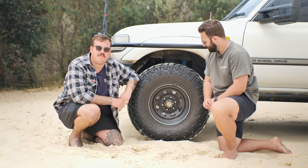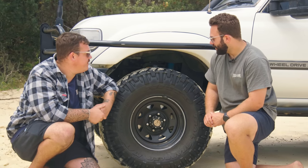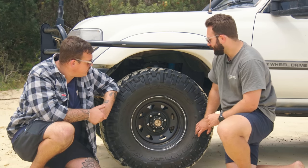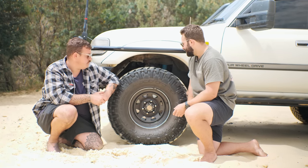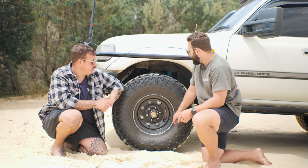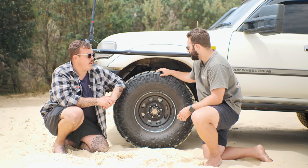Well, nothing screams tough tourer like a set of 35s and a good lift and suspension that really works, and that's exactly what this 80 series has. Tell us what you've done. Put a set of Nitto Trail Grappler mud terrains in a 315/75/16 on just a steel rim. I'd love to go a set of alloys, some beadlock alloys, but I'll probably do it when I go to the next set of tires. Not in any rush. Got five of those all around, just carry one spare. Probably all you need, really.